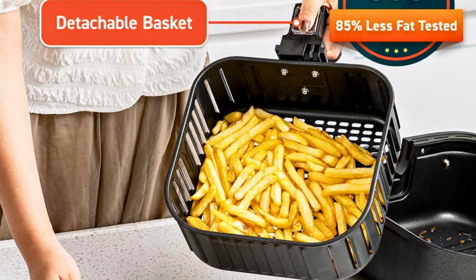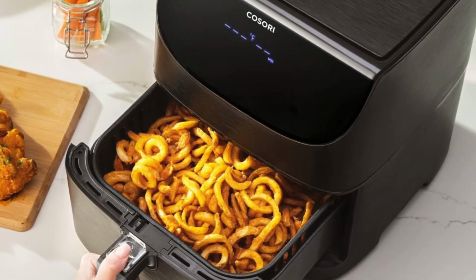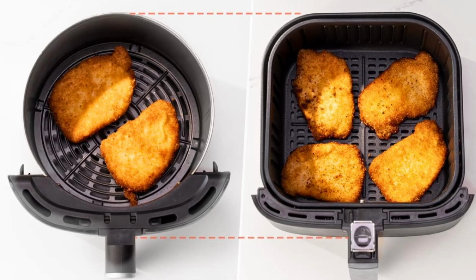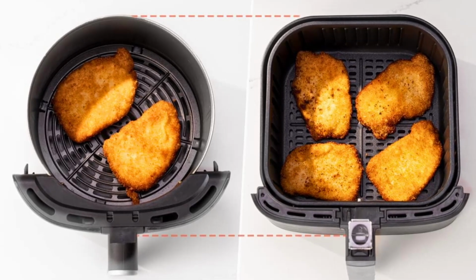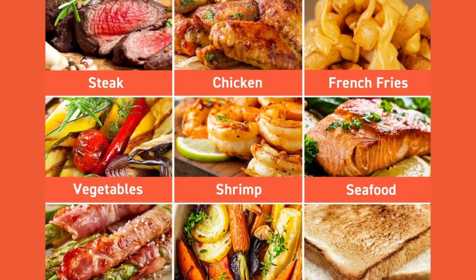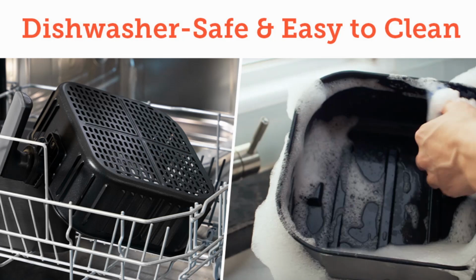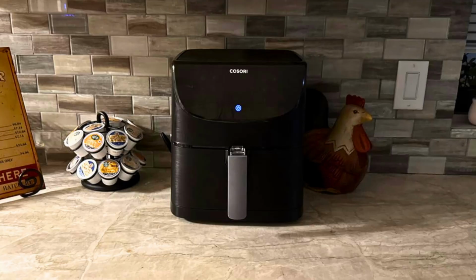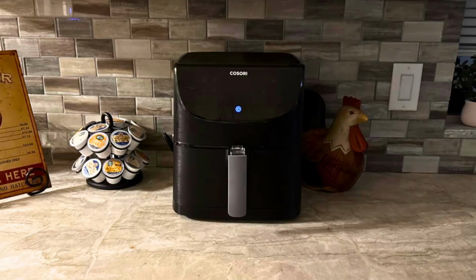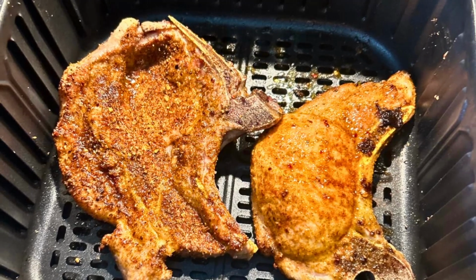Who is this air fryer perfect for? The Cosori Pro Gen 2 is ideal for busy families, cooking large, healthy meals quickly for 3 to 5 people. Health-conscious cooks, enjoy fried favorites with up to 85% less oil. Beginner chefs, one-touch functions and 1,200 plus recipes make cooking foolproof. Small kitchens, its compact footprint and sleek design fit any countertop.